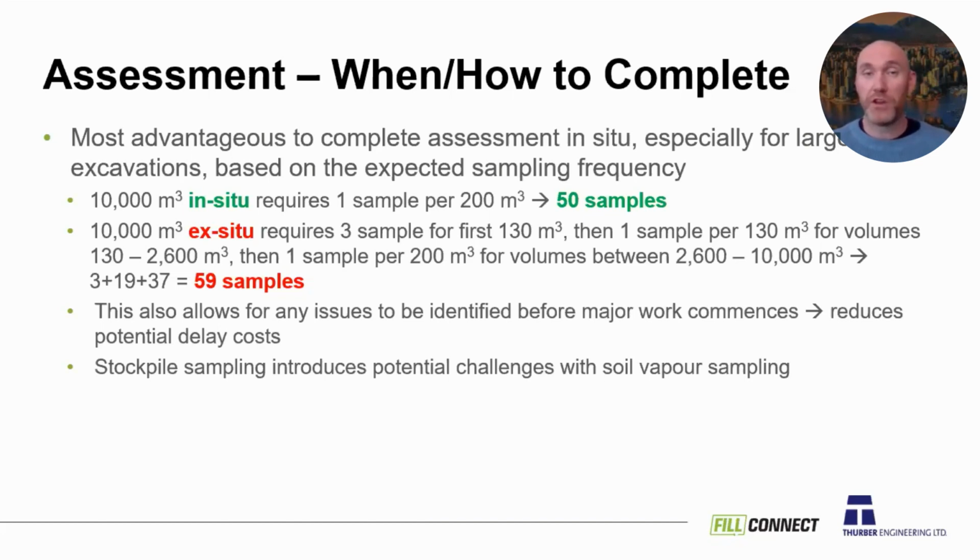So there's no doubt it's definitely better to have it done in the ground. Also, you can identify any potential issues before you actually start work on the site, so it gives you a bit more time to do some planning. And then stockpile sampling in general can introduce some challenges as far as soil vapor sampling goes. And we'll get into that a little bit next.